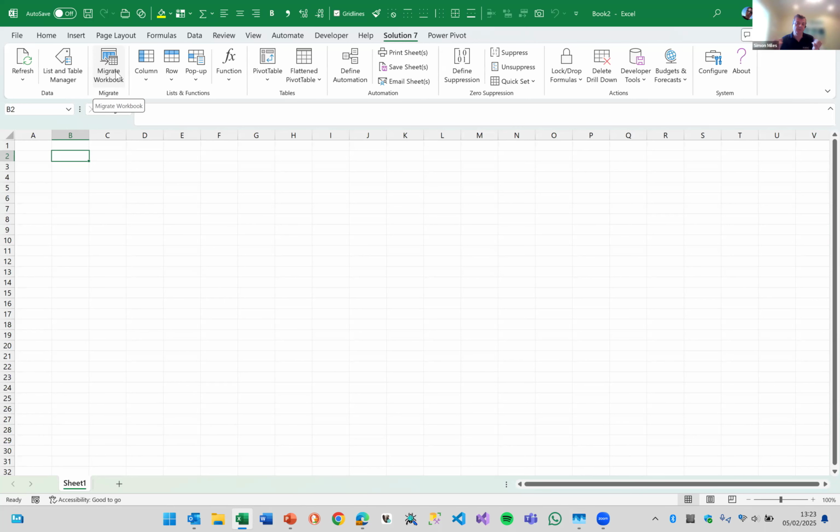Ultimately NetSuite 1 and NetSuite 2 versions won't be compatible with each other. So you just load them up, hit the migrate button, save it into a new folder, and you're good to go. That's the theory. And if it's not as easy as that, guys, let us know. We can always jump on a call and help you through it.